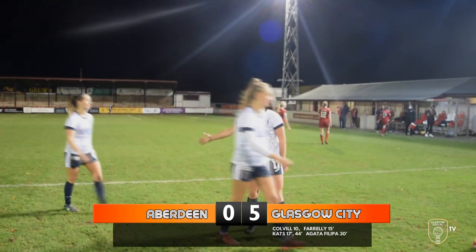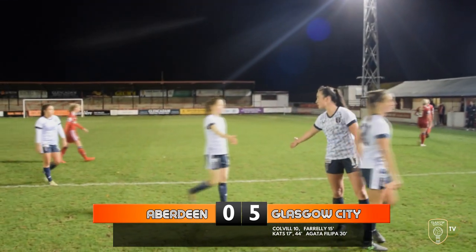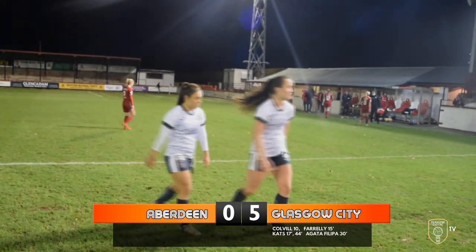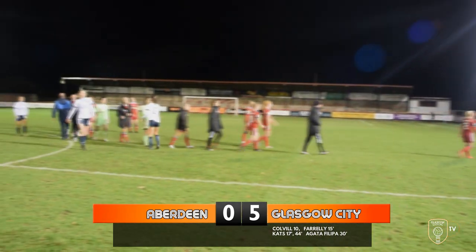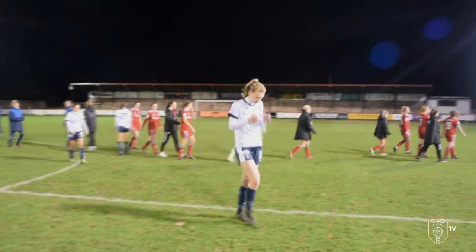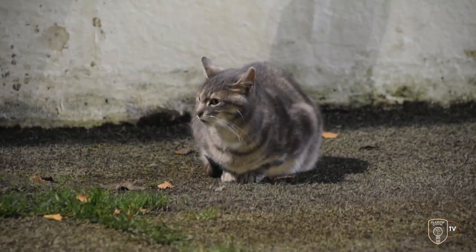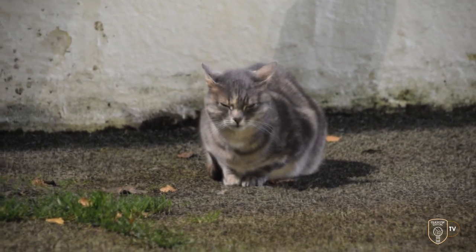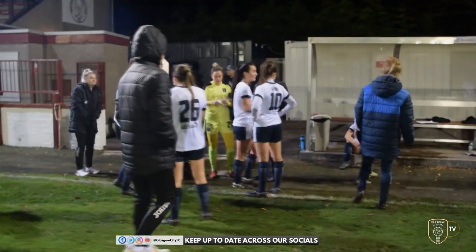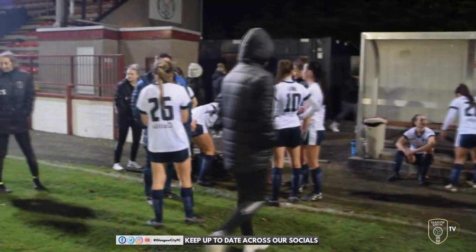And in the second half, with a lot of changes, a couple of young players getting good game time and just finding their feet, Aberdeen kind of grew into it with one or two little half opportunities, but City were comfortable in the game and the job was done in the first half. All eyes look to Sunday at the Tony Macaroni Arena as Grant Scott's last game in charge against his former side Hibs in SWPL 1. That one is a 1 o'clock kickoff. Final score though in Brechin this evening, Aberdeen 0, Glasgow City 5.